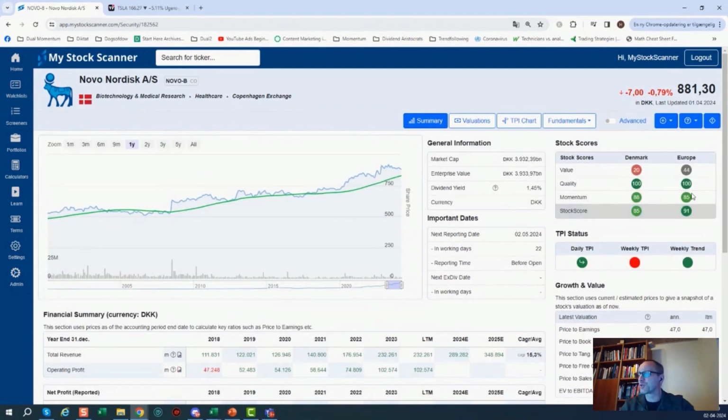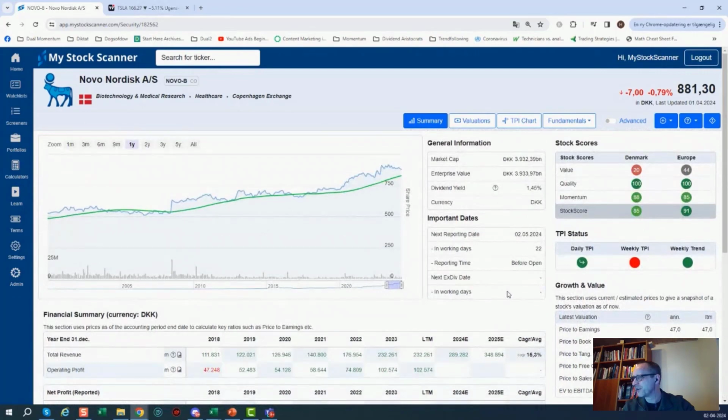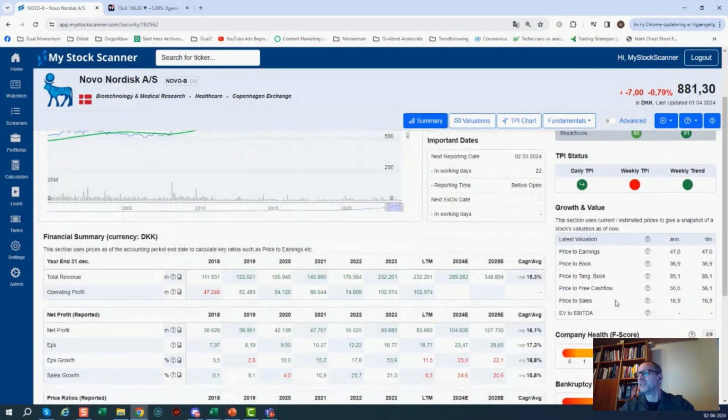Anyway, we still have our stock scores up here. We've got the TPI status here, which I'm very happy to have in here. Also, some important dates: the next reporting date, how many days there are to that, when it is on the day that is before open, and then for some reason we don't have the next ex dividend date. I think they are paying a dividend, aren't they? Ah, okay, but we don't have it for this one. Then we have the growth value and so on here.